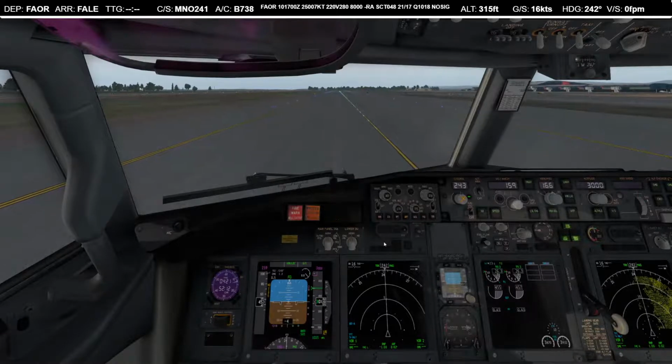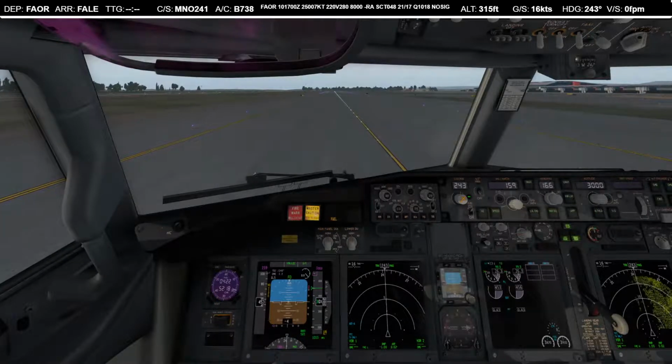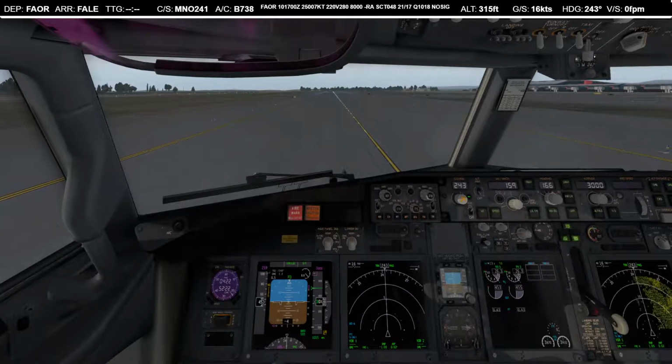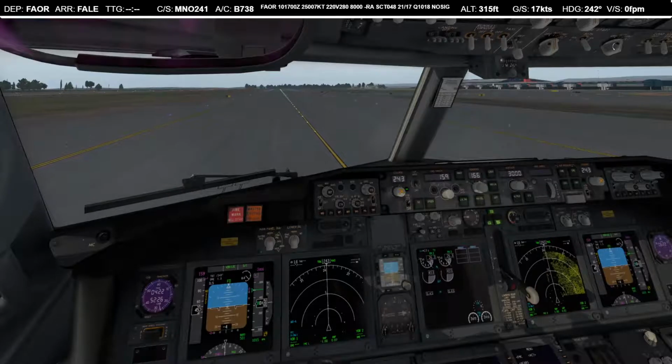Okay, stabilizer trim we need to set back to 4, so we'll do that. It'll click when it gets there so I don't have to look. Like that. Okay, APU we can start so long. These can come back to auto.